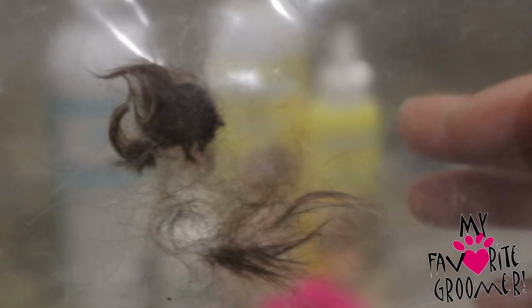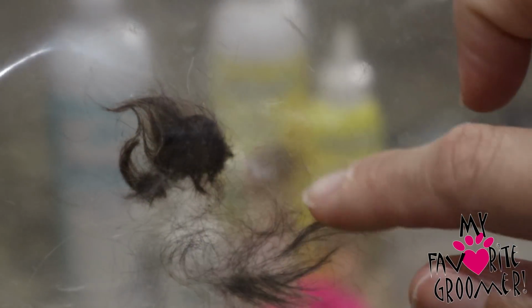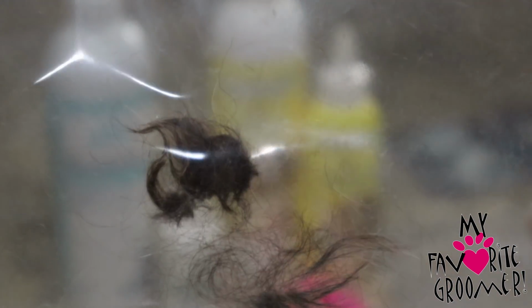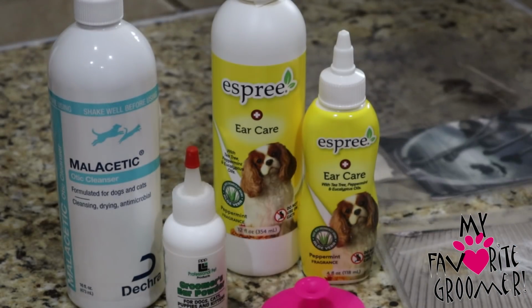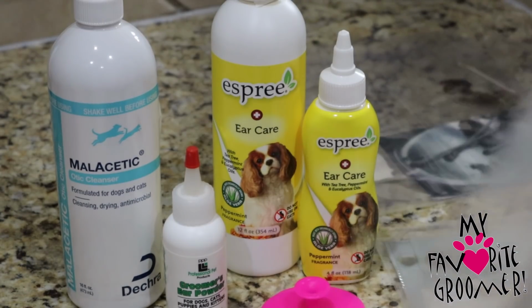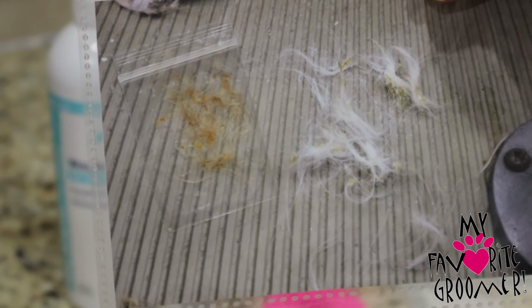Here's some more proof. Yes, clumps of ear gunk pulled out together from the ear canal. I'm not pulling out stuff around the ear. I'm pulling out stuff in the ear. Now check this out, whole different color. Look at this, yellow versus what we just saw, brick red, right? Tar, brick red, burgundy, yellow.